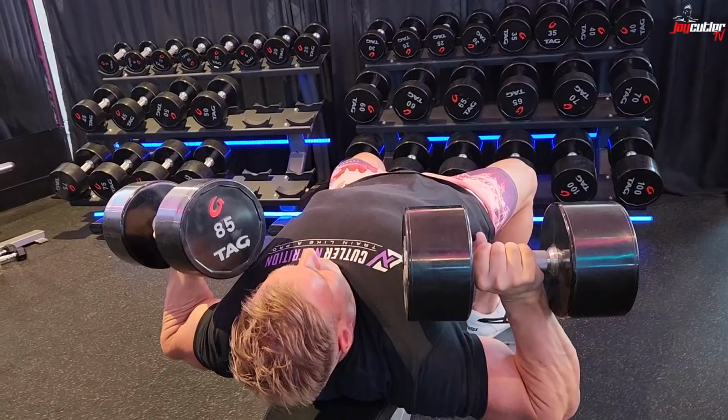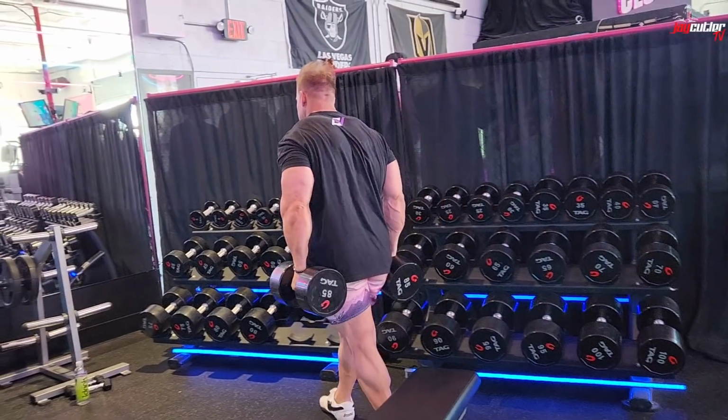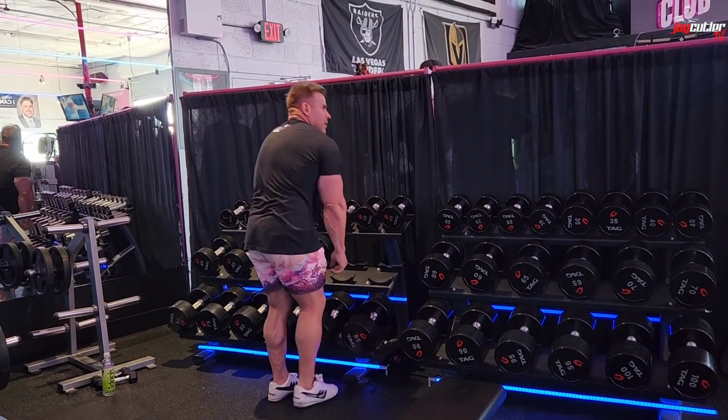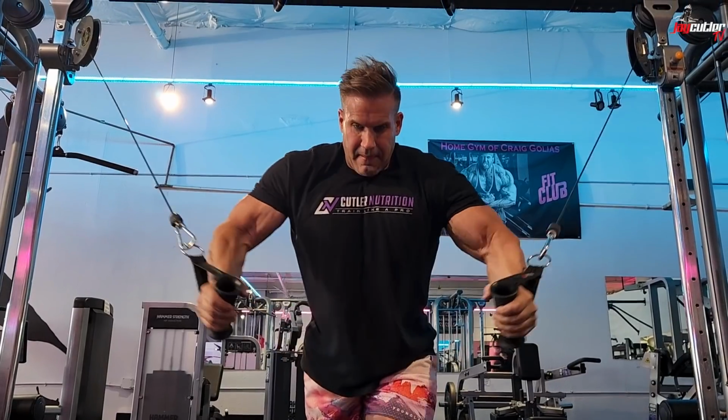Favorite exercise? If you ask me what the best exercise to grow your chest is, the seated, lying flat dumbbell press, okay? Dumbbells preferably, just because I always had one side that was stronger than the other. You guys ask that question a lot. Isolateral movements.